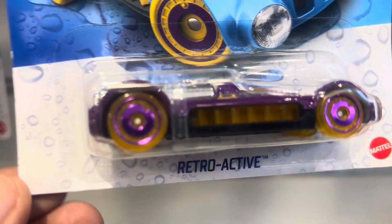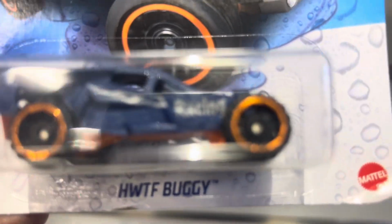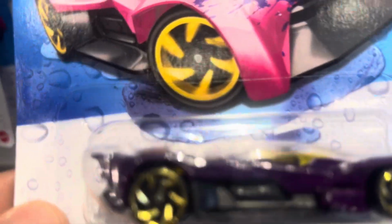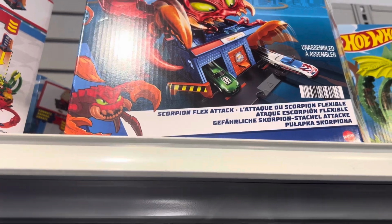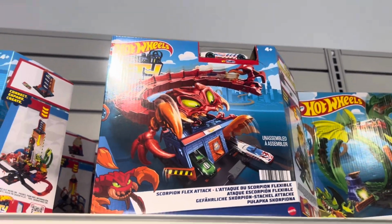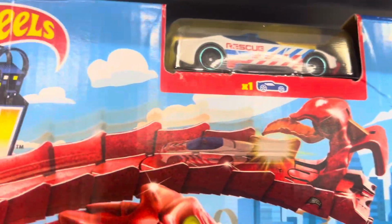Try and get you all one here that they have, retro here. Steer clear. Buggy here. Futuristic here, and there you go. We also have a City Track Assist at $11.99 here, and of course we got the Scorpion Flex Attack here. That City Scorpion Flex Attack is $16.99, and the car comes with it.